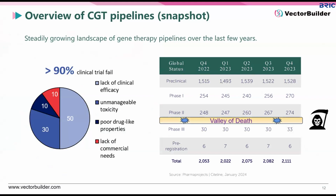From a snapshot of the entire landscape, as I mentioned, yes, we have steady growth in cell and gene therapy. Everybody knows it's an emerging area within biotech. It's very novel, very new. It's always emerging into new and larger indications, but it still has a huge overall issue that everyone experiences. We see this large 90% clinical trial failure rate, and this is not for any particular reason other than a lack of efficacy. You have maybe unmanageable toxicity, poor drug-like properties, and maybe a lack of commercial needs. So those are the four main areas that cause a clinical trial to fail.